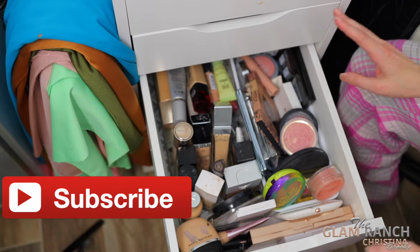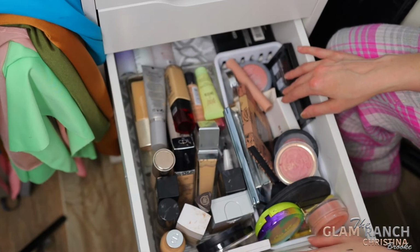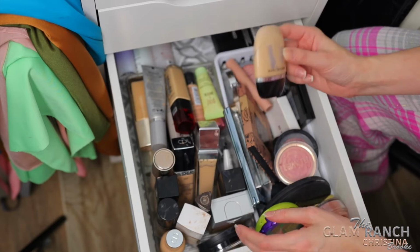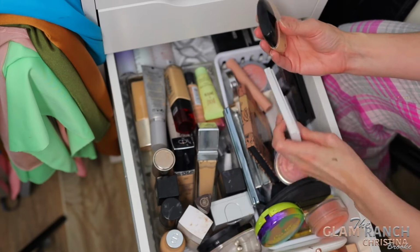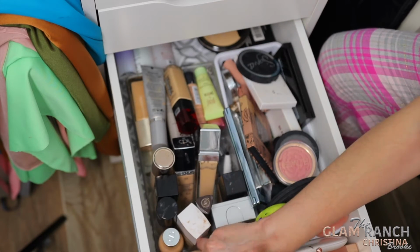Alright, so let's start with this drawer here. These are my foundations, my blushes. We're going to go ahead and go through this drawer now. So let's start off with the foundations. We've got Marc Jacobs. We're going to keep this because I'm almost out of it. I feel like I can finish it this year. So we'll keep this one.